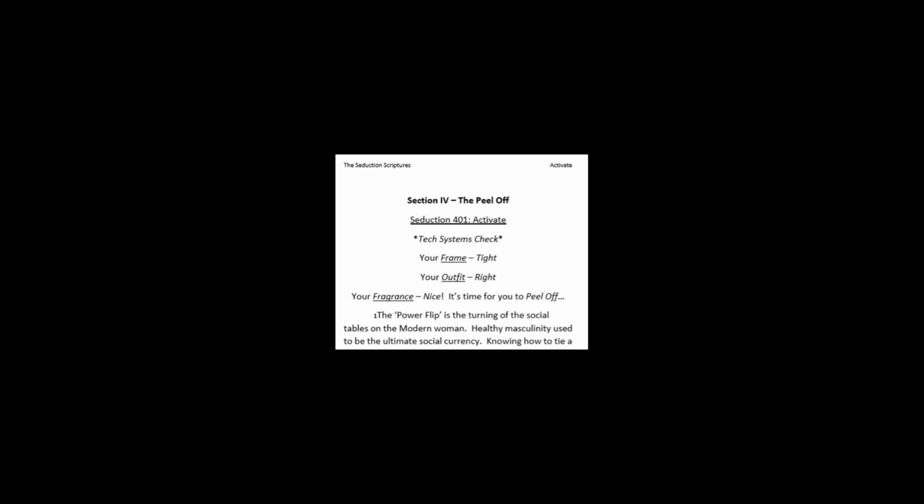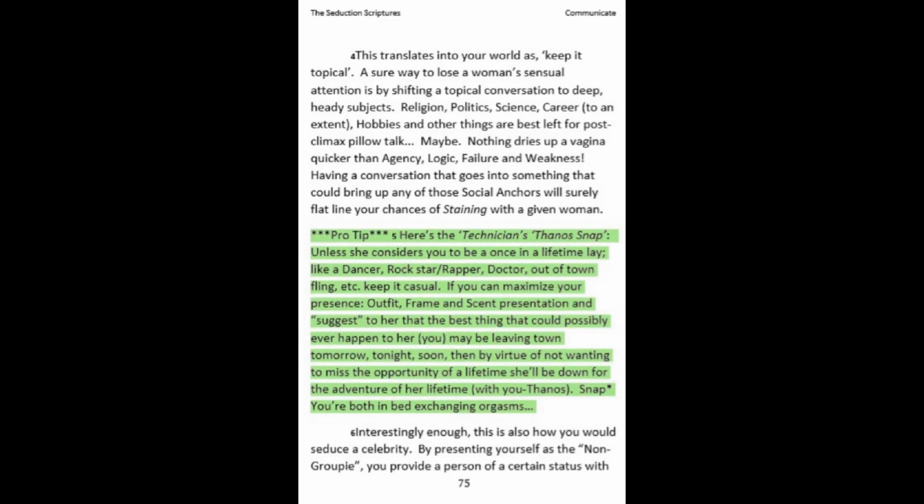That's covering your frame, which is your body, your outfit, which is whichever your signature look you're presenting that day, that evening, in that space. And third, your scent, your signature scent or fragrance that you put together over a period of trial and error to get just the right combination. So beyond that, having that in place, let's just take a look at page 75 of the Seduction Scriptures.